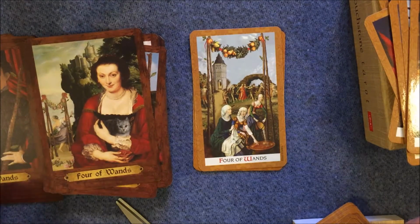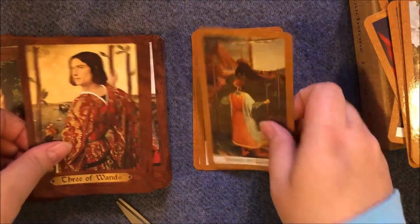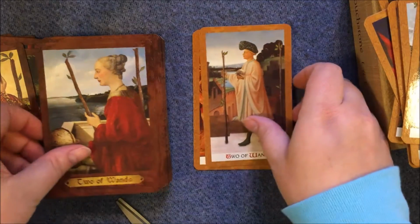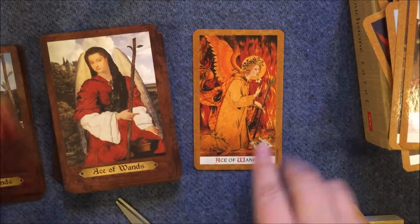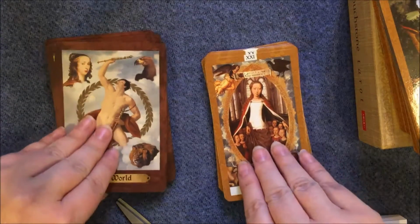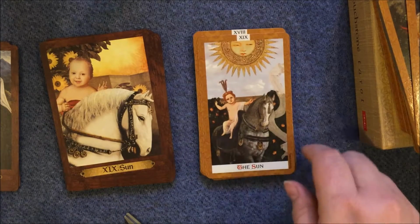Oh, this woman with her cat. You can see that's very similar. She's even got angels in both of these. And here we'll look at the majors. Yeah, we got babies in both sun cards. They're both kind of creepy, but this one's a little creepier.